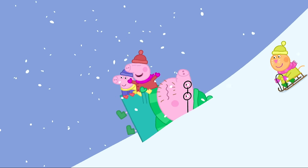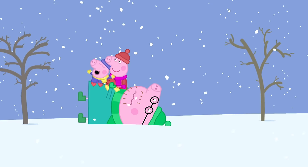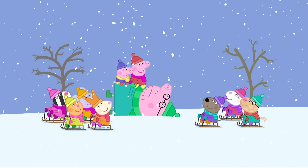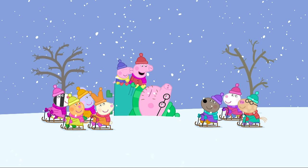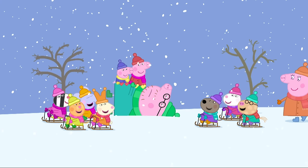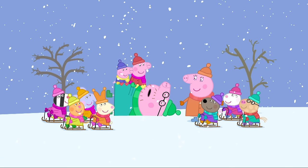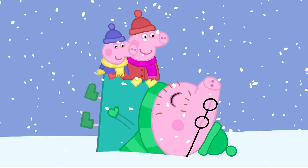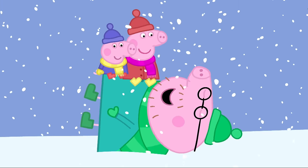We're going to win the race! Hooray! Peppa and George are the winners. Well done, Peppa! My daddy makes a very good toboggan. It's not funny. It is a bit funny, Daddy Pig. I suppose it is quite funny.